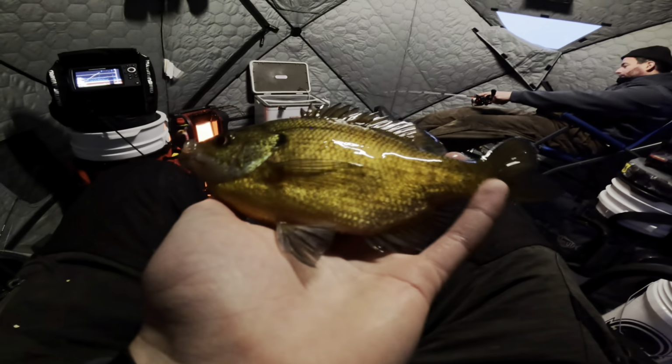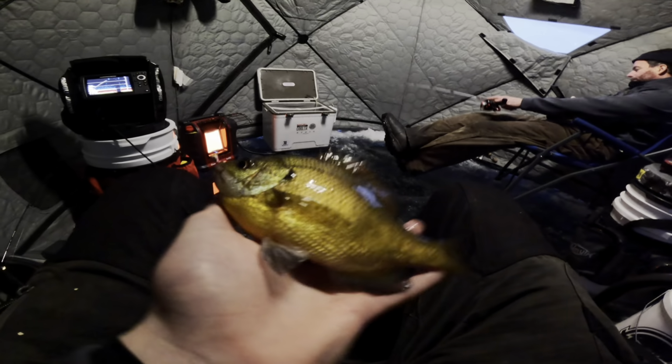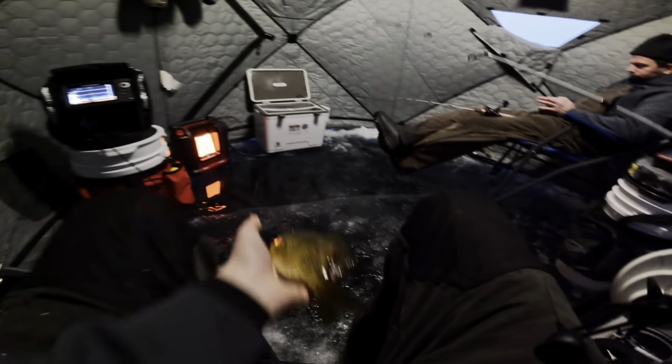And there's a bluegill wrapped in the deucer. A little chunkier one, but nothing big. Send her back down.